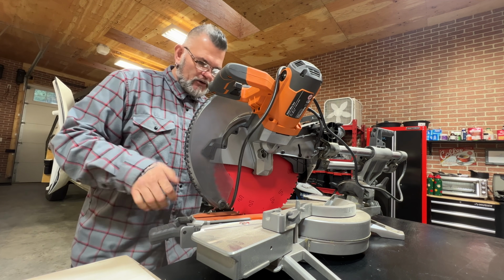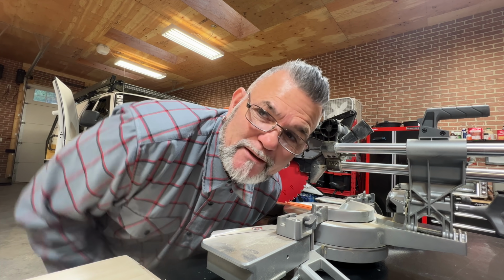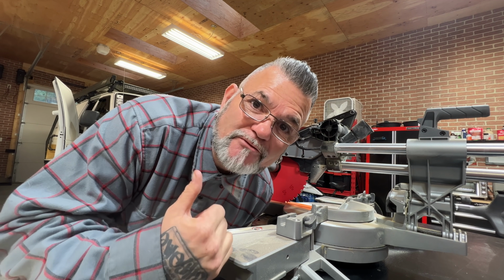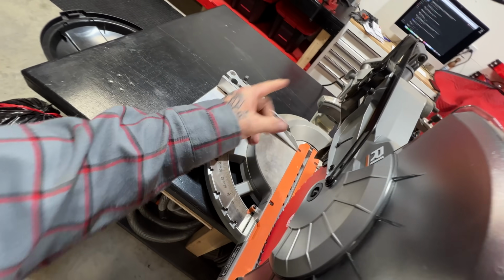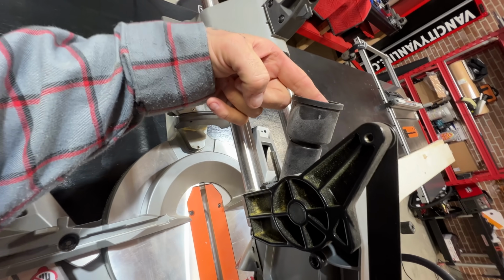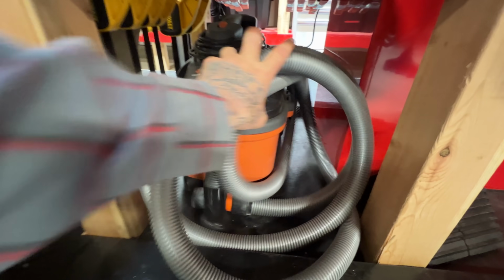Today, we are going to build some cabinets over there above the air compressor. Got the Ridgid miter saw out. We need to connect to the vacuum so we don't get too much dust going all over there. That's what this little guy's for.